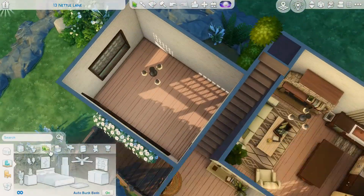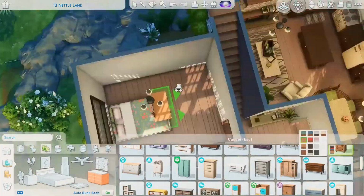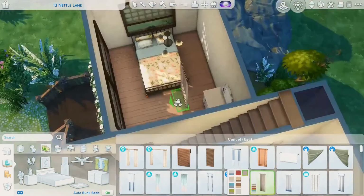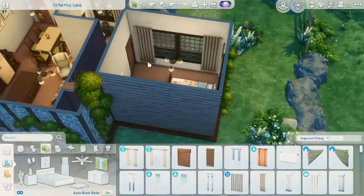But yeah, I really like that front entryway. I think it's really, really cute. I like the little snowy escape chair that I placed in the front there with the throw. I end up reusing that upstairs as well because I just thought it was so cute.